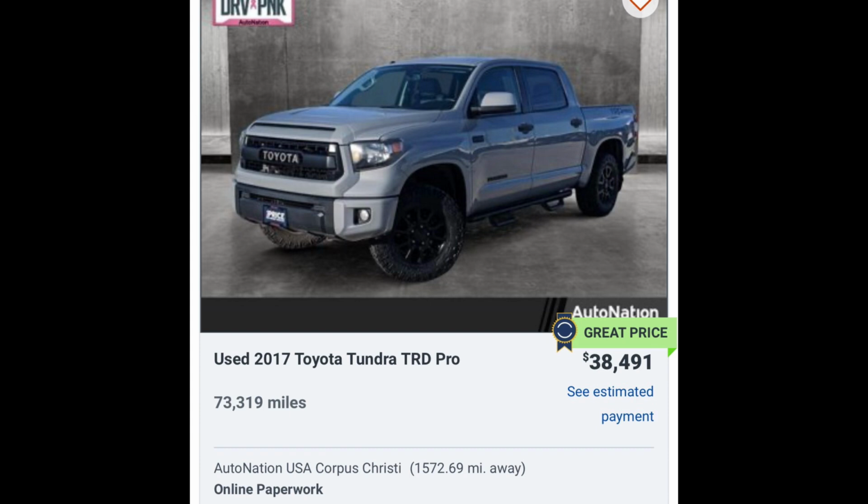Previous owner here added a more aggressive tire. This truck came with a Michelin LTX AT2 tire, which didn't have a great look to it as far as an all-terrain option, but it did the job pretty good. But now we have a nice aggressive tire on here that kind of ties it all together, and there's a Predator Pro style step on it. Let's take a closer look at this truck.